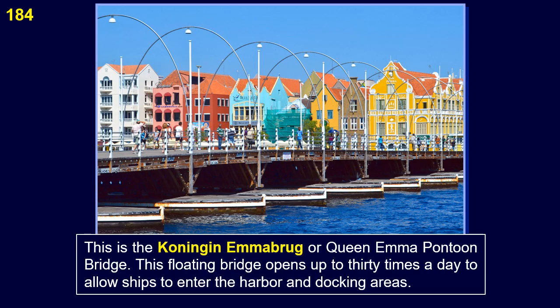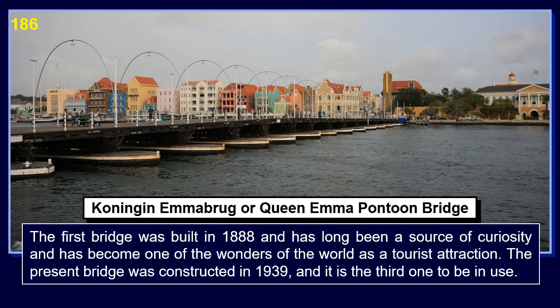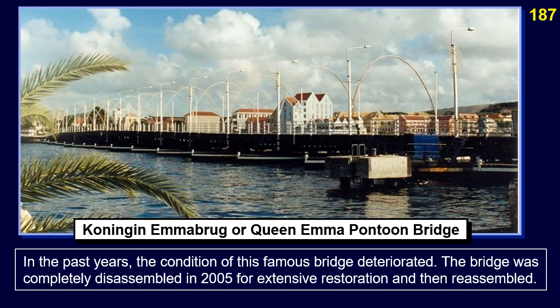This is the Koningin Emma Brug, or Queen Emma Pontoon Bridge. This floating bridge opens up to 30 times a day to allow ships to enter the harbor and docking areas. When the bridge is open, pedestrians use a free ferry to get from one side of town to the other. The first bridge was built in 1888, and has long been a source of curiosity, and has become one of the wonders of the world as a tourist attraction. The present bridge was constructed in 1939, and it is the third one to be in use. In past years, the condition of this famous bridge deteriorated. The bridge was completely disassembled in 2005 for extensive restoration and then reassembled.